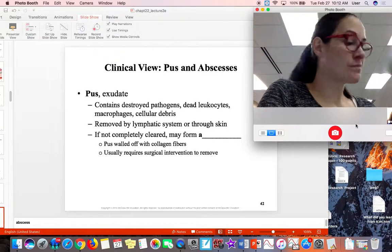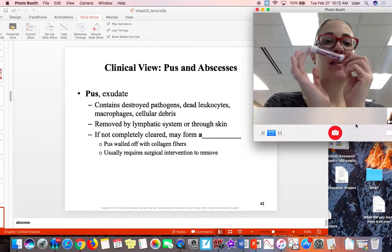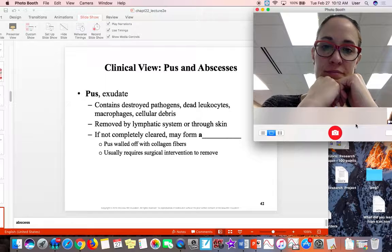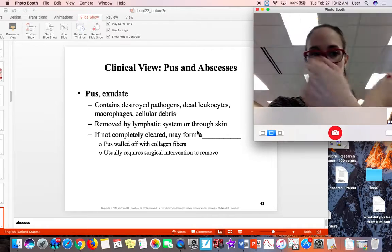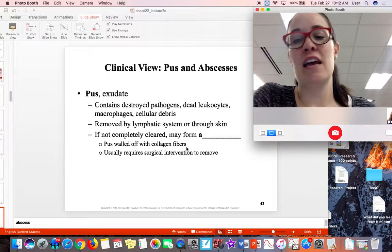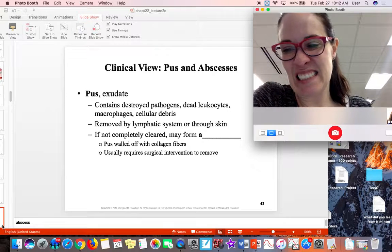Next, I mentioned pus earlier, but let's talk about it again. When those white blood cells take in the bad things, it kills them. The white blood cell dies too, and the debris that comes with it produces the pus. You can release it through the skin, or your lymphatic system will essentially take it away from the area. But if that pus isn't cleared from that tissue area, it can form what's called an abscess. All that pus is stuck and can't get out. Ew.